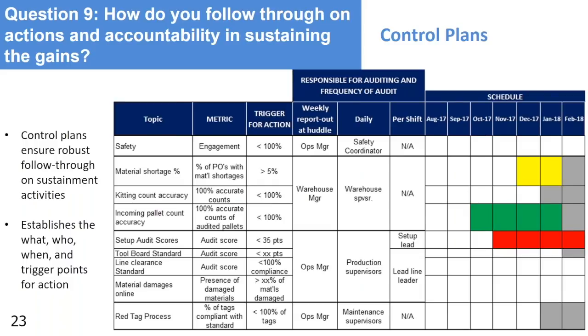This is an example of a control plan here. We might have the countermeasures under the topic here, the things that we did that we're measuring to ensure success. We'll have a metric. How are we measuring these? These are what we call leading metrics.